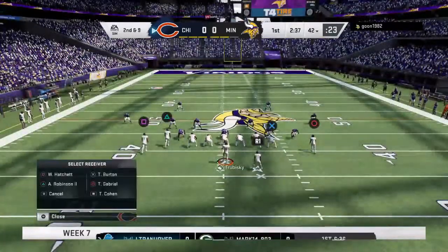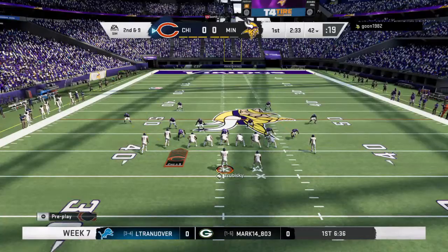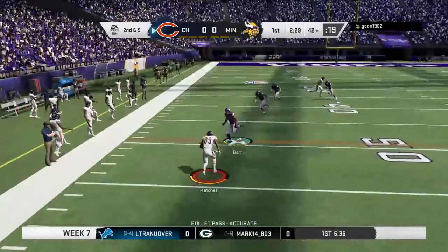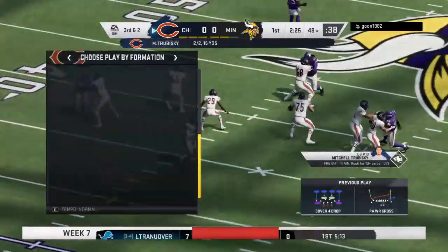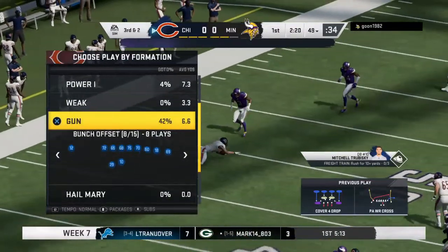The run only got a yard. Here's 2nd and 9. They go play action. Trubisky. And a quick throw here, that's complete. The reception good for 7. It's third down. A gain of 7 yards.